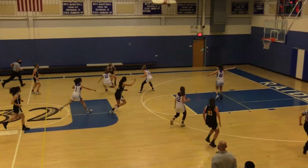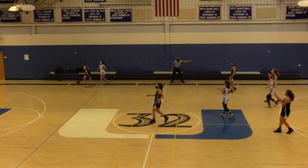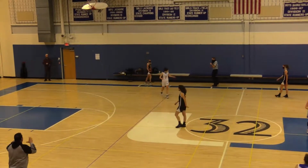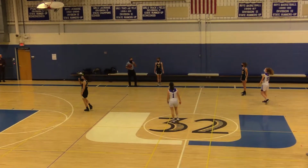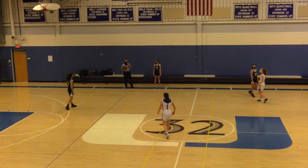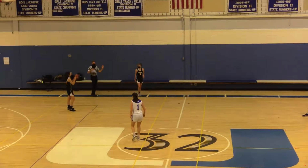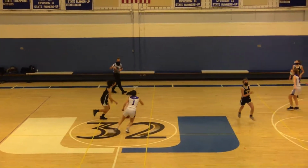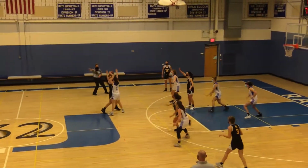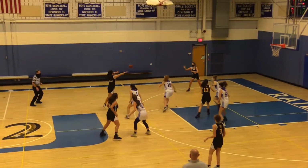Good skip pass. Nelson nearly turns it over. Ravlin's got to come back for that pass a little bit. And into the game for the Raiders is number 5, Elena Beauregard. She gives Price a little bit of a rest. The Highlanders now bringing it up. Up top, they swing it around.